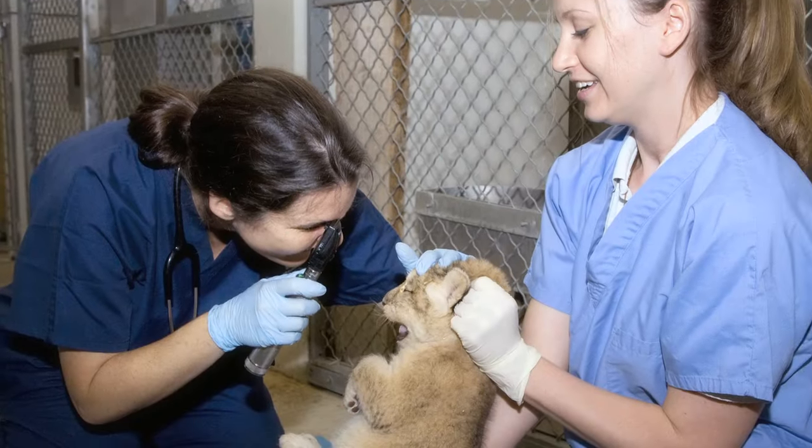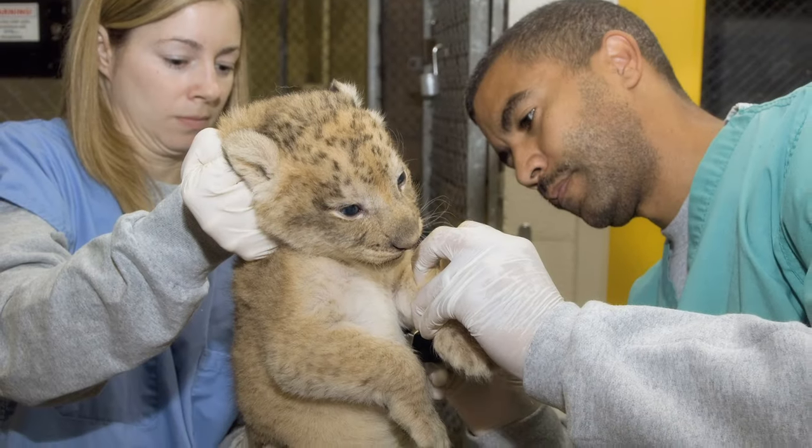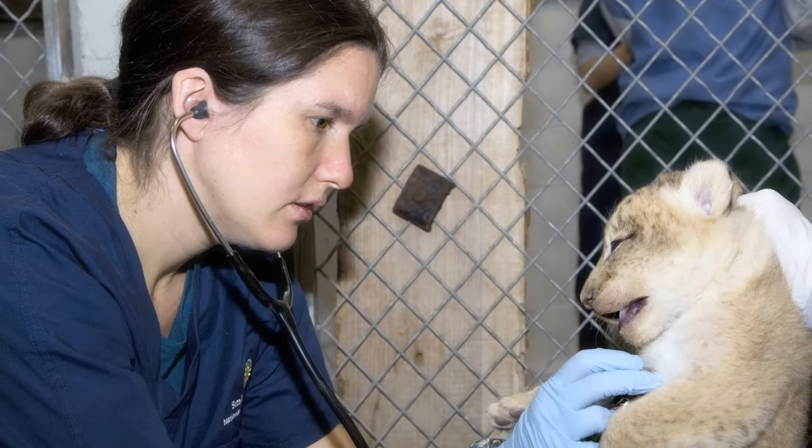One of my jobs as the curator is to work very closely with veterinarians. Once they turned 4 weeks of age, we began with a very simple visual exam. Is everything in place? Do you have 5 digits on each paw? Are you in good health? Ears, nose, throat, are they nice and clean?